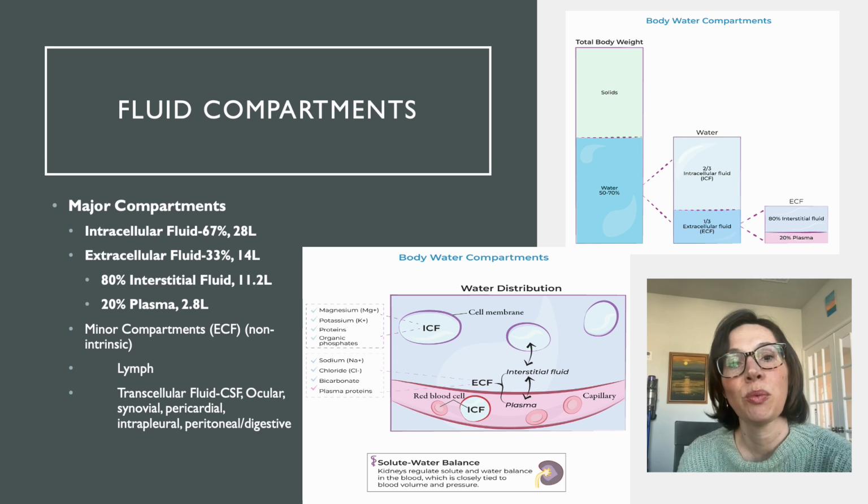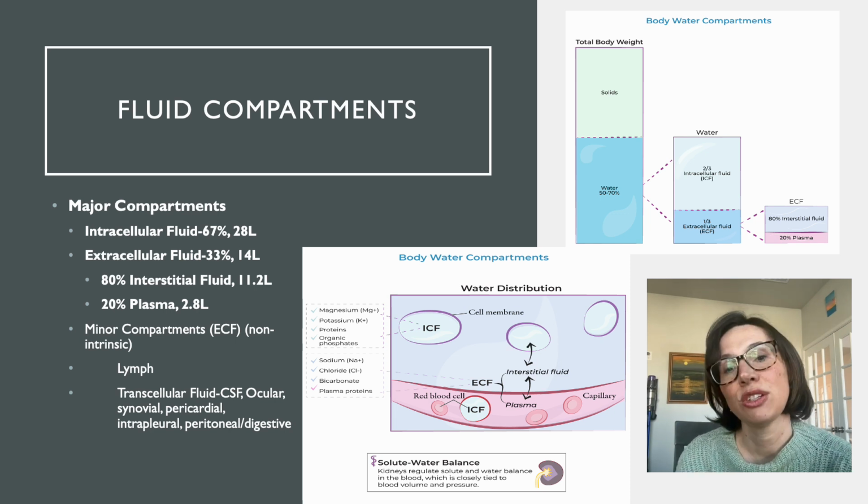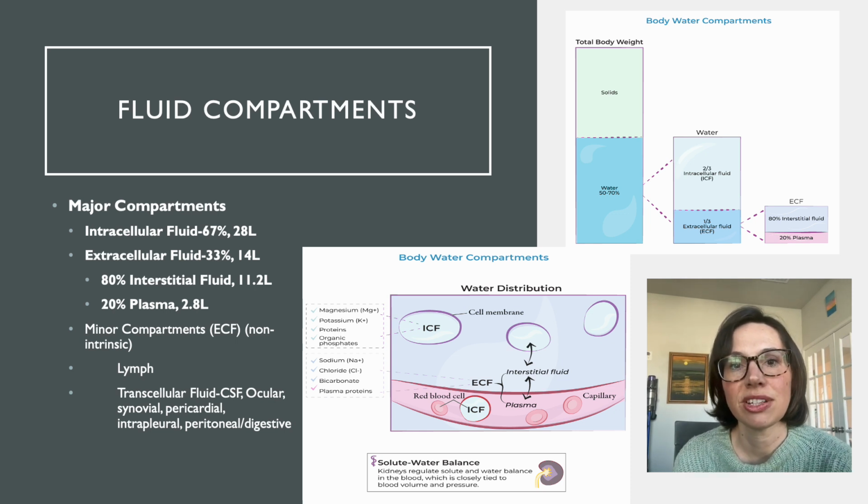Extracellular fluid makes up about 1/3 of body fluid, and it can be further subdivided into interstitial fluid and plasma. The interstitial fluid makes up 80% of that extracellular fluid. This is the fluid that surrounds or bathes all of the cells within the body's tissues. And the remaining 20% is plasma, which exists within the capillaries and blood vessels.